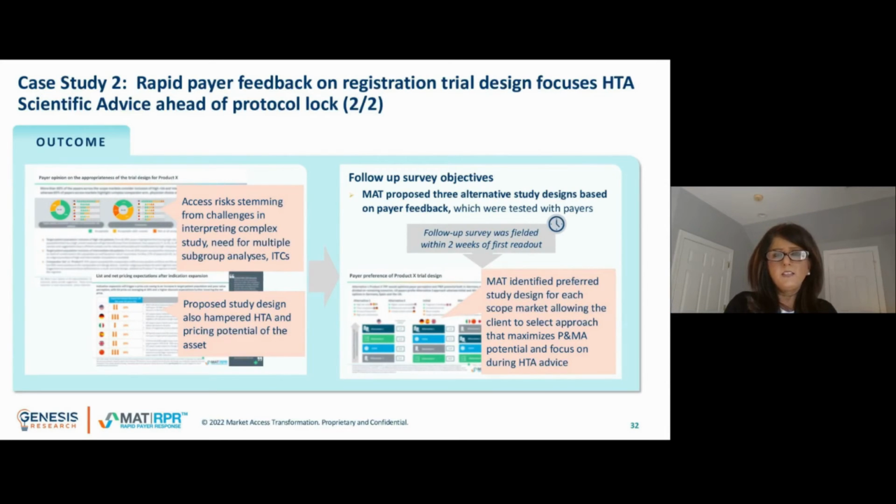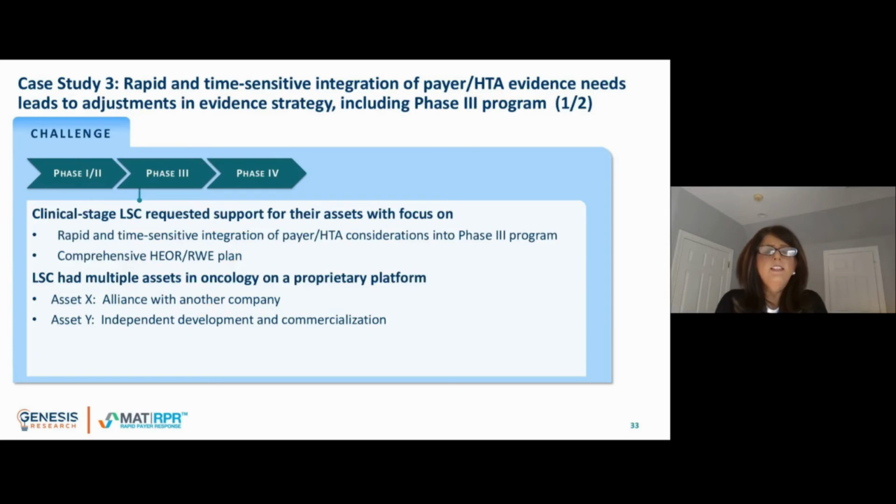All right, so let's move on and talk about some additional case studies here. All right, so yet another case study. So in this situation, a clinical stage life sciences company requested support across multiple assets within their portfolio. These assets were in the oncology space on a proprietary platform.